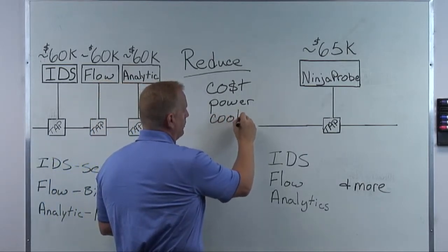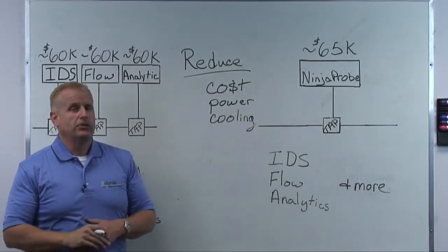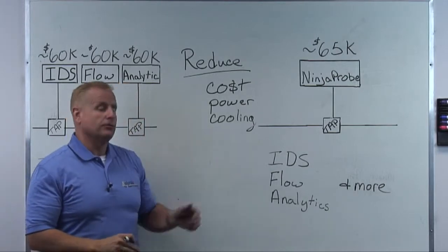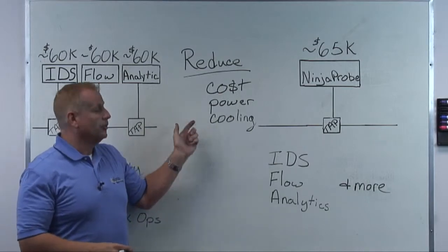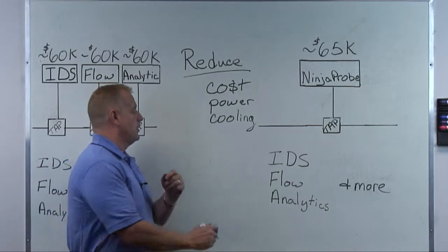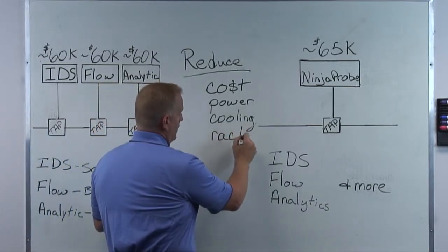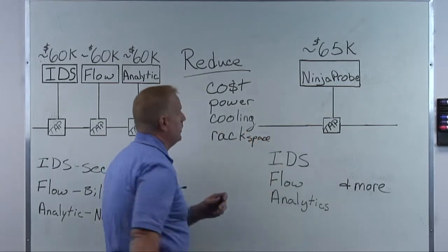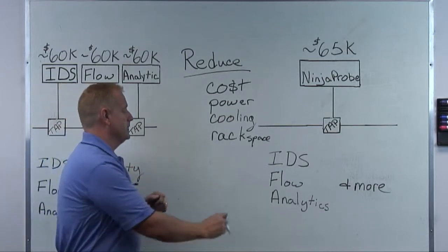Power and cooling go hand in hand, but in different data centers, cooling can also be a very key factor. If you can reduce that, it will reduce your overall consumption of power and space and everything else. And between power and cooling reduction, this could actually help your green endeavors. We're also going to reduce your rack space, which again reduces costs and also the number of people that you need to have working on these things.